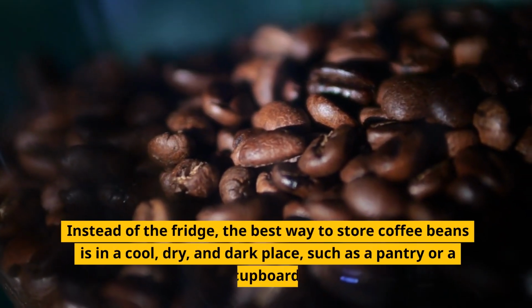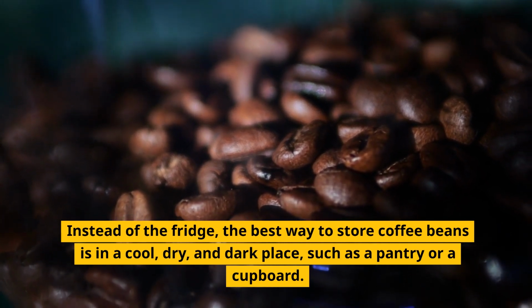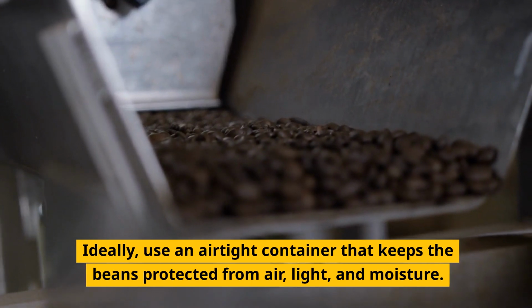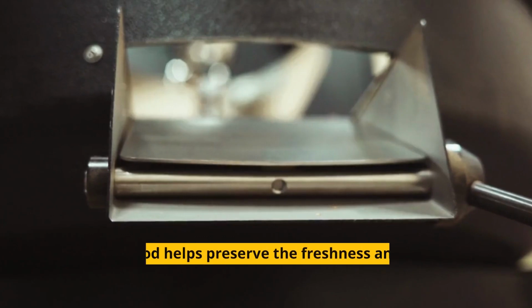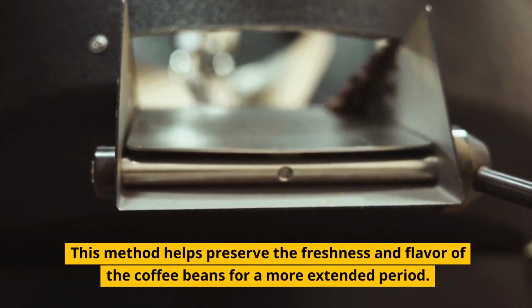Instead of the fridge, the best way to store coffee beans is in a cool, dry, and dark place, such as a pantry or a cupboard. Ideally, use an airtight container that keeps the beans protected from air, light, and moisture. This method helps preserve the freshness and flavor of the coffee beans for a more extended period.